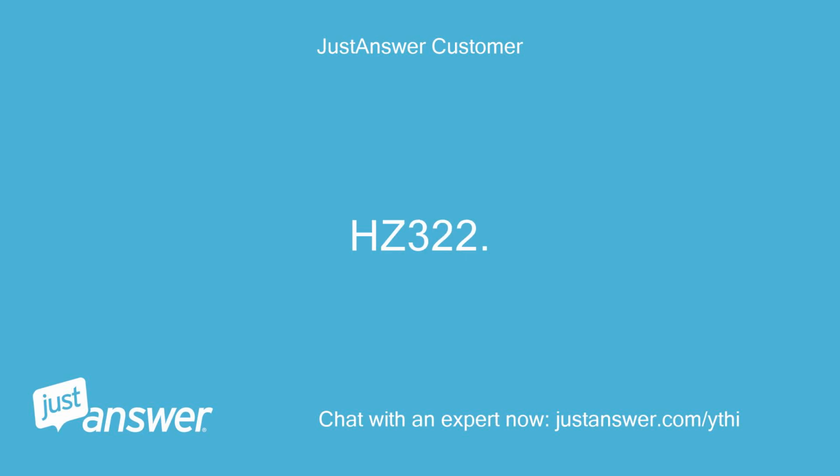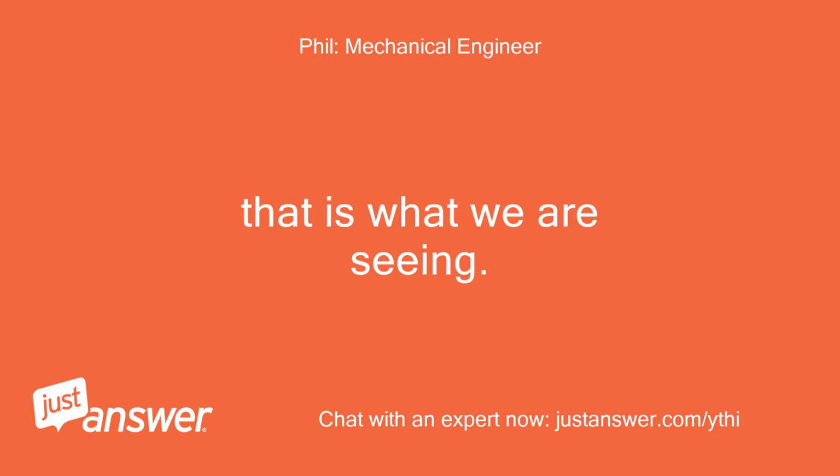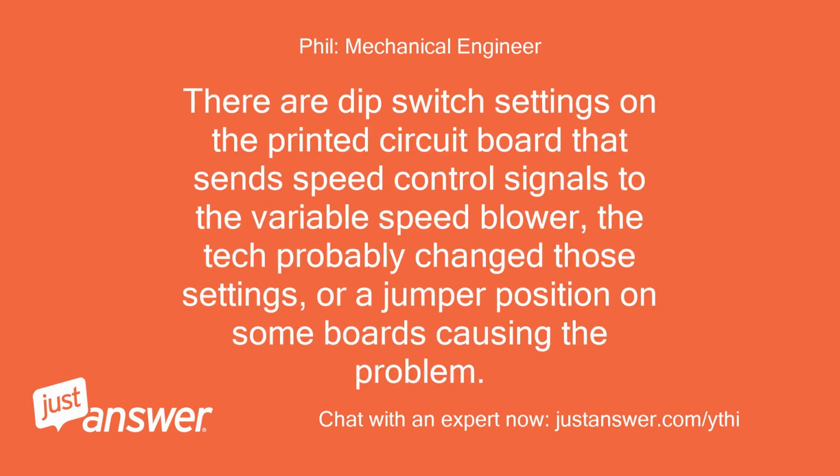HC322. Hello again. When the blower runs at high speed, it is designed to deliver 55F air to the supply air duct and out to the rooms. When the blower runs at a lower speed, it will deliver colder air such as 42F air. That is what we are seeing. There are dip switch settings on the printed circuit board that sends speed control signals to the variable speed blower. The tech probably changed those settings, or a jumper position on some boards causing the problem.